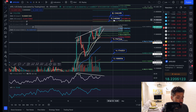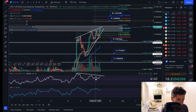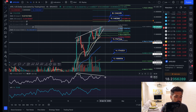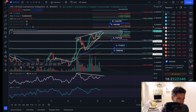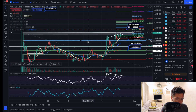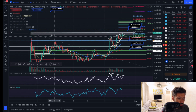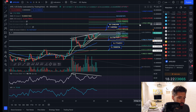But if we do continue to push up, just watch 19.14 and 20.12 and just continue to watch the RSI. If you see us continue to make higher highs while making lower highs on the RSI, eventually we will see that pullback. So that's basically it for Ape, with our Fibonacci pulled from this previous high where we wicked up to down to the swing low. We're right now testing that previous high. So if you get back above it, your next target on that Fibonacci is the 1.272 coming in about 29.59.